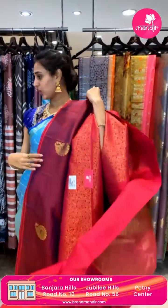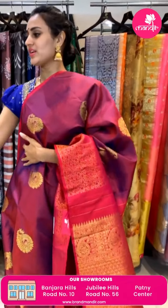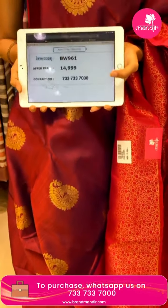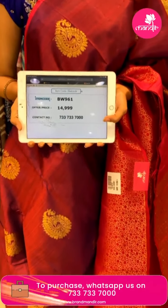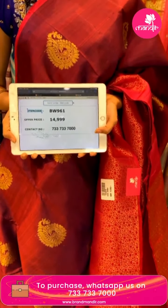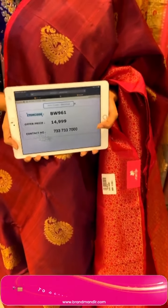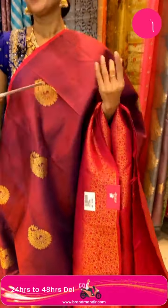So I'll give you the pricing and the contact details of this one. So here it is. The code is BW961 and the price retails for 14,999. To buy this, take a screenshot and ping us on 733-733-7000 number.